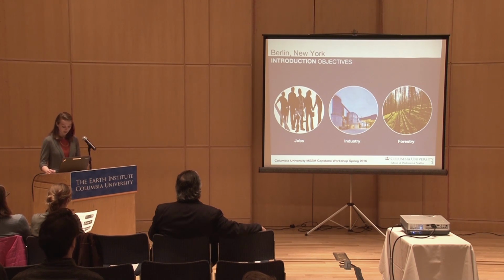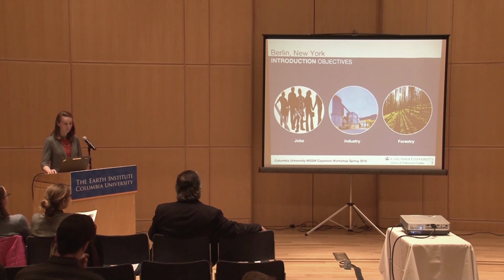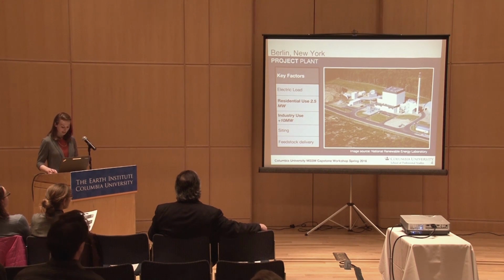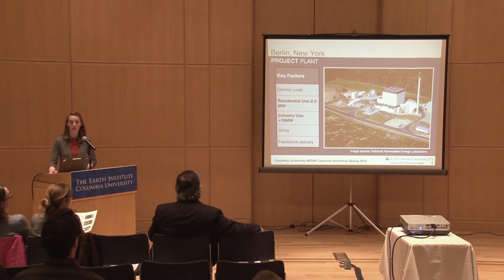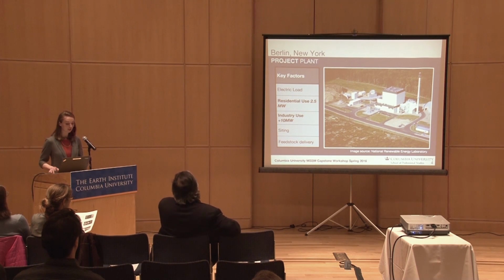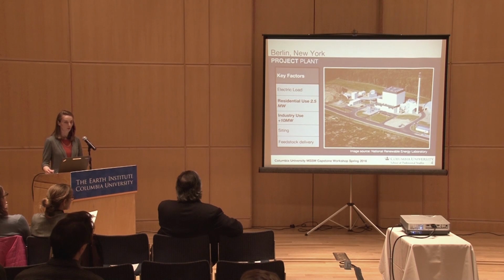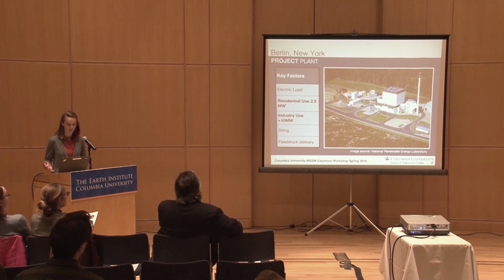And based on these project objectives, we first needed to determine the potential size of the plant, which is measured in megawatts for the generation capacity. So using New York State average data and consumer information, we found that the existing load for the town is 2.5 megawatts of electricity. If we were to incorporate additional industrial use in the form of an aquaponics farm that's currently under construction or some other future industry, it would add 10 megawatts to this load, making it a total of 12.5 megawatts.